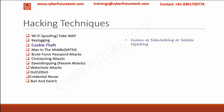Cookie theft. It is also known as sitejacking or session hijacking. The browser cookies keep users' data like username, password, browsing history, etc. If the hacker gets access to your cookie, he pretends to be the user and accesses your personal data. This can be done when the user's IP packets pass through the attacker's machine. If users don't use SSL, then the attacker can get full access to user data.